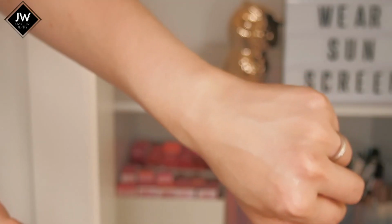However, for those people who are allergic or easily react to alcohol and silicones, maybe this is not something for you, because this contains silicones and alcohol in it. So one of the things that I noticed is that although it contains alcohol and silicones, it did not break me out, and it also didn't dry out my skin. It just gave me that nice moisturized feeling, but not too oily.